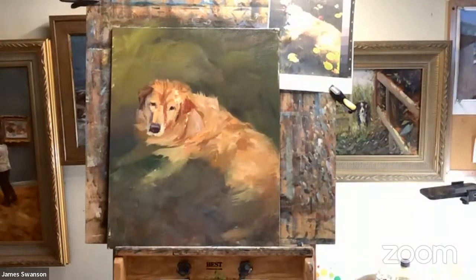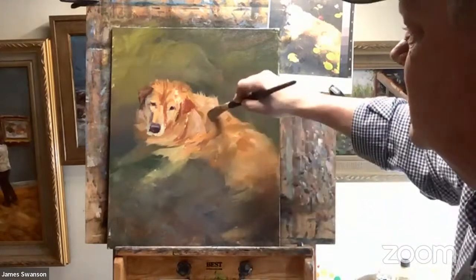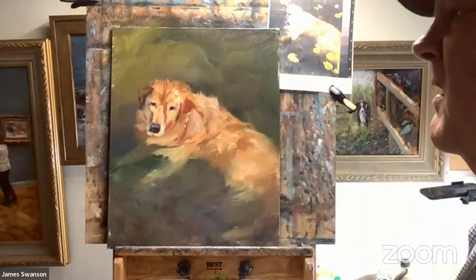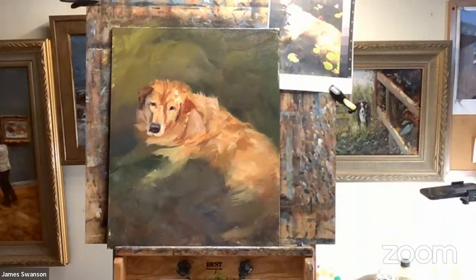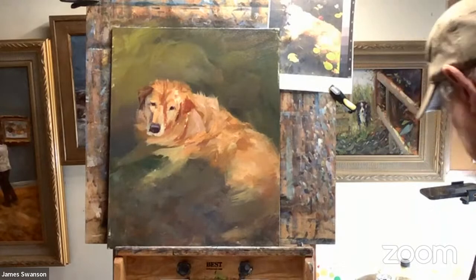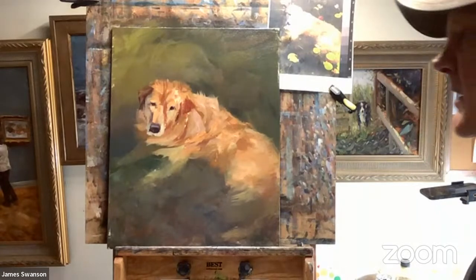Be darker. Spot here needs to be dark. Richer too. Just a touch of oil. Take the color. Should fit in there, really go in there nicely.